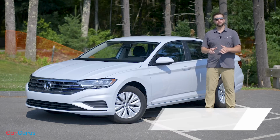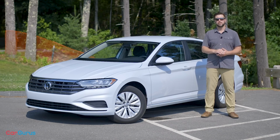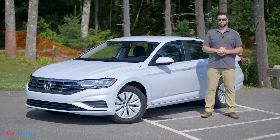For decades, the Volkswagen Jetta leveraged its German engineering to carve out a sizable niche as an alternative to more mainstream small cars like the Honda Civic and Toyota Corolla. But with the previous generation, VW went for quantity over quality, and the car suffered as a result.